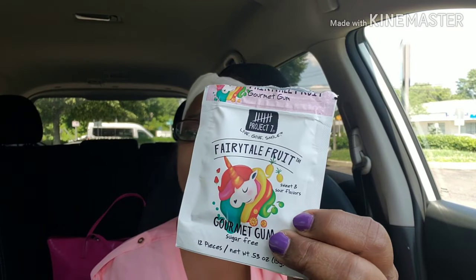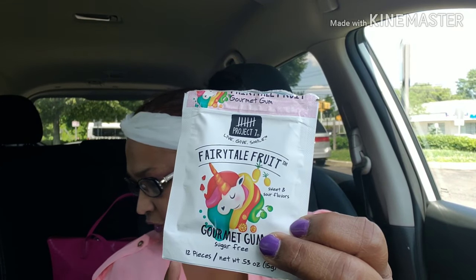Another thing I got was gum. This is my favorite gum. My daughter introduced me to this. Target has it for $3. It's Fairy Tale Fruit Rebuy Gourmet Gum with the unicorn. I bought two of these. They're somewhere in the bag. This is a rebuy, and it happens to be my favorite gum. I wouldn't buy any other gum. Love it, love it, love it.